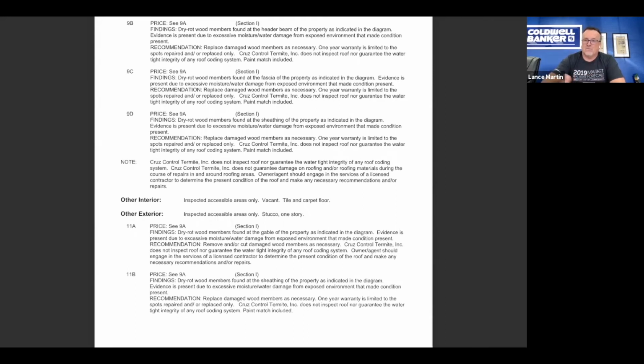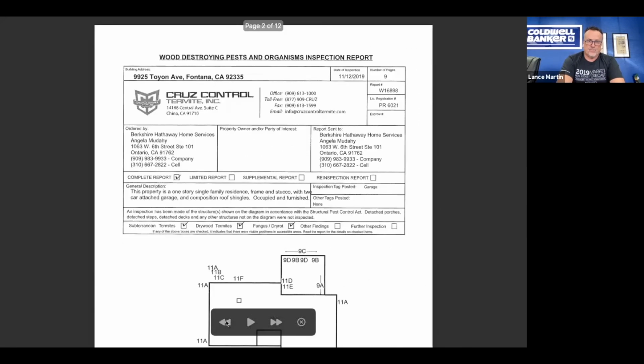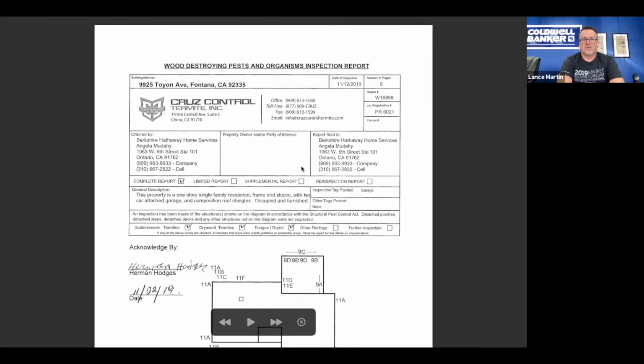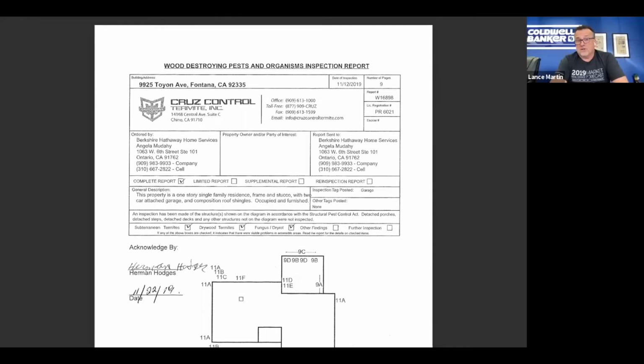There's an active infestation of some sort of wood destroying organism, which, by the way, just to go back to the top of this for some of you guys that are new, we call this thing a termite report. At the top, it's not called a termite report. It's called Wood Destroying Pests and Organism Inspection. We just have kind of thrown that title away, and we've just dubbed it a termite report. Well, it's a wood destroying pest.